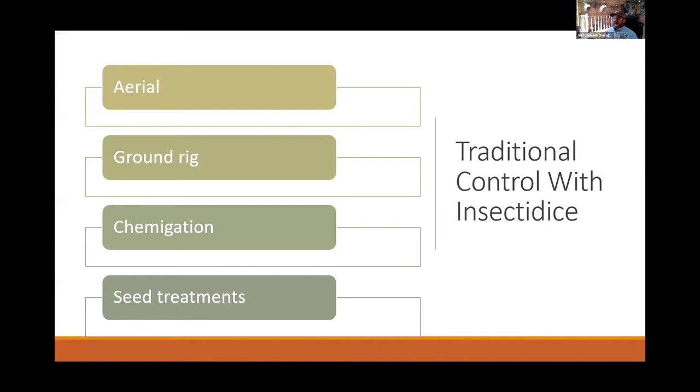So I didn't go through all the insects. We're going to catch on a few more here in a second, but you do have multiple modes of control. Again, we can still use airplanes. We'd love to see ground rigs when we can, just simply from the standpoint that we get great coverage, more gallons per acre. There are some examples where you can successfully do some control through chemigation. Again, you're going to know your state's restrictions, your abilities with your growers, how effective those things are for you and your environment. Throwing that out there for you to know that those things are options. Seed treatments are available as well. So aerial, ground rigs, chemigation, seed treatments, in-furrow applications as well.